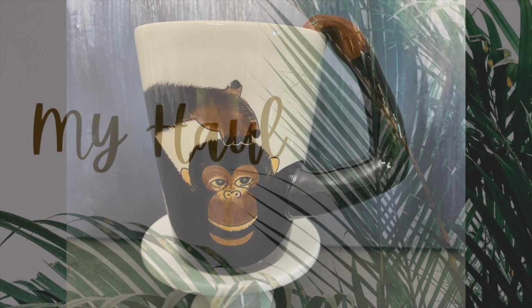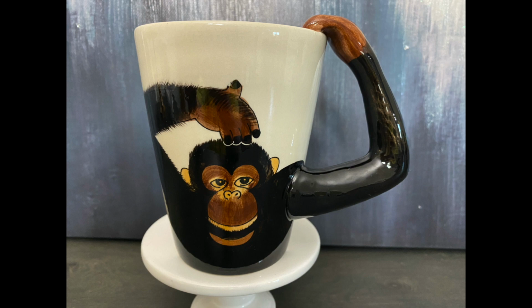This chimpanzee mug was definitely going home with me. I thought it was cute and fun, and I love the 3D arm handle.